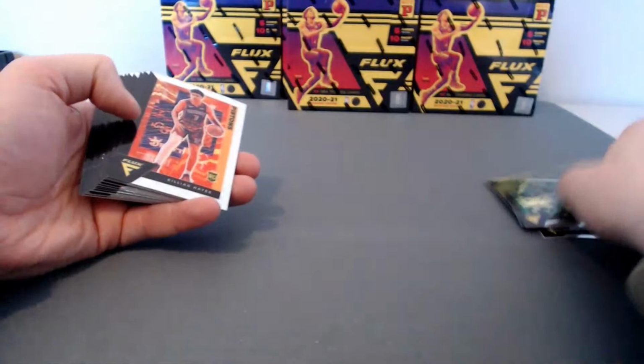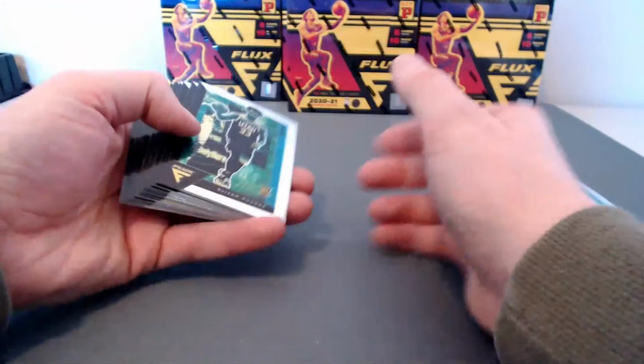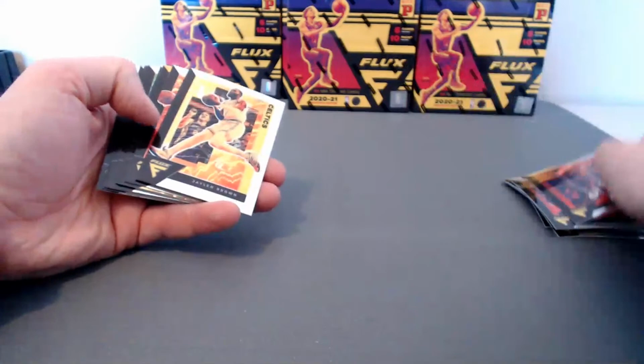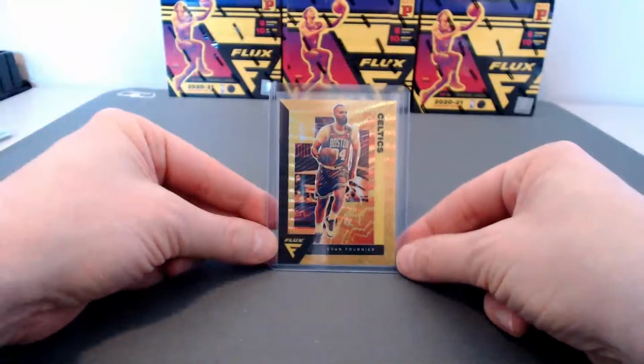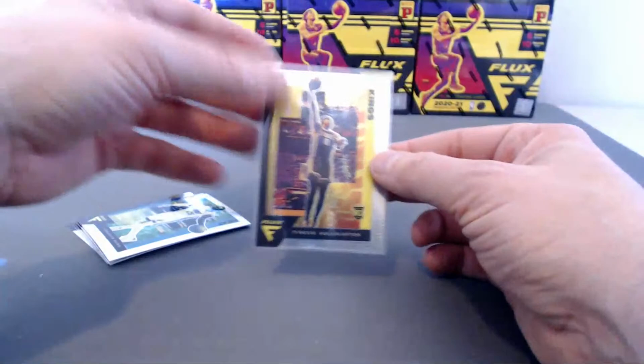Killian Hayes, silver wave, Pistons. The French, whatever you want to call him, he's good. Elijah Hughes, sorry. Sterling Brown, Big O, Booker, Monty Morris, silver wave, Malachi Flynn, Plumlee, Brown, Roby. Look at that. Fournier, gold, Celtics. Crazy. Fournier. Halliburton. First Halliburton. Put him over there in the prize rookie pile.